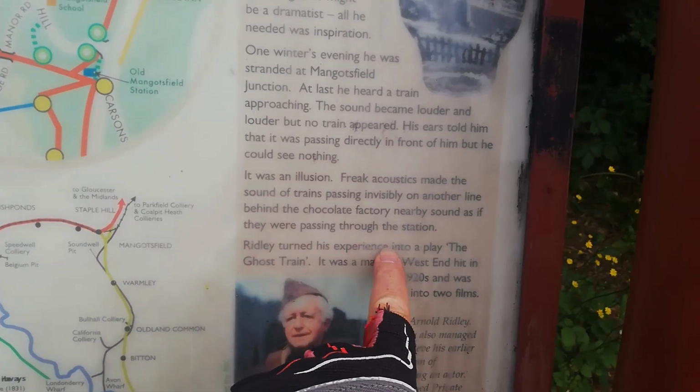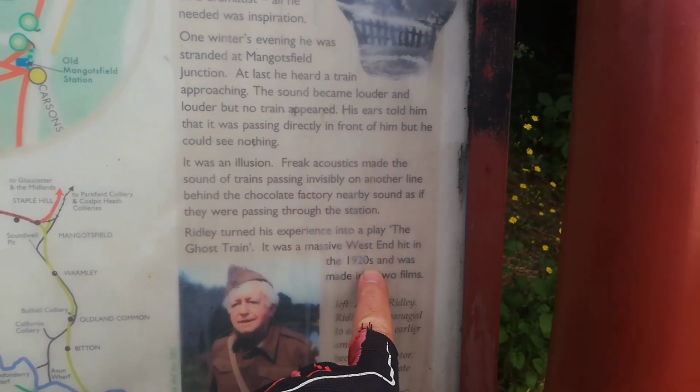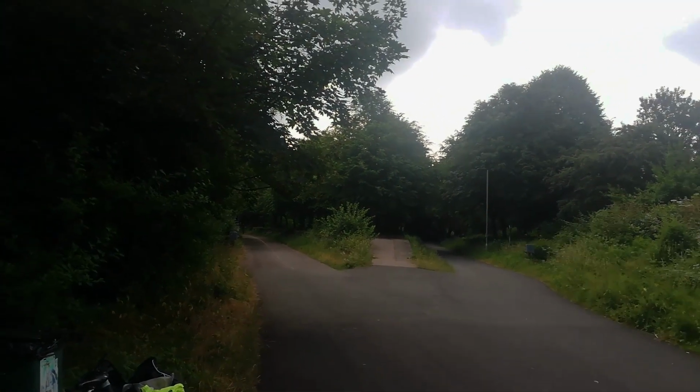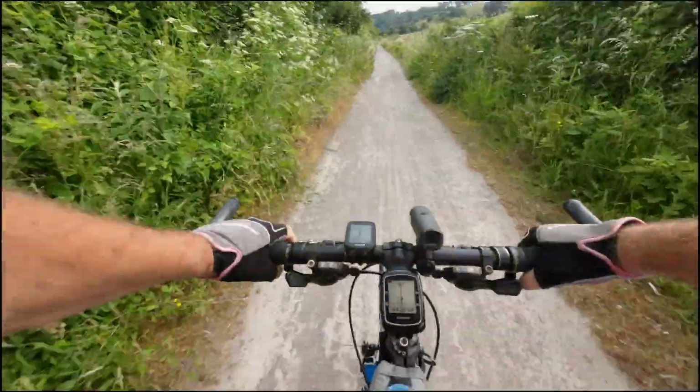Ridley turned his experience into a play, The Ghost Train. It was a massive West End hit in the 1920s and was made into 2 films. Dear old Mr. Godfrey. I saw him once back in 1976, just sat on a bench waiting to go on stage at Theatre Royal. Anyway, up that way to my first thankful village.